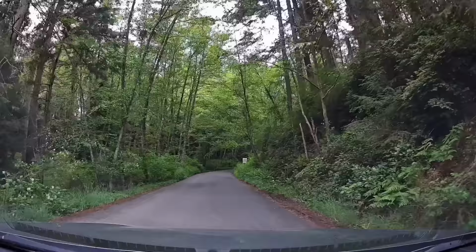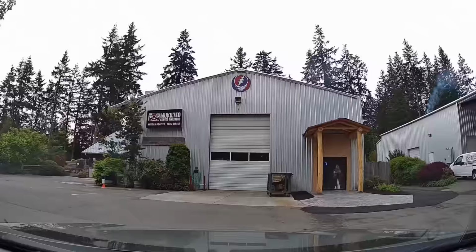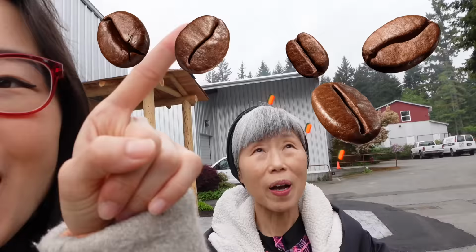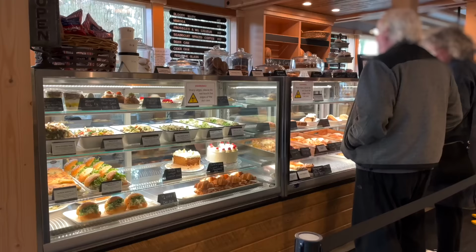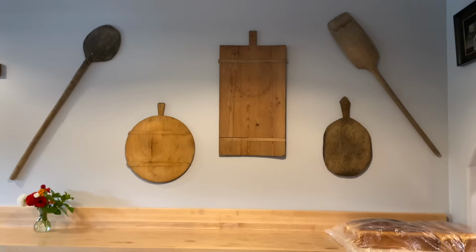First, we seek breakfast and coffee, which takes us through a foresty path. Right as we got out of the car, take a whiff of the air and it smells so roasty. Coffee's in the air. Next to Mukilteo Coffee Roasters is Seabiscuit Bakery. It's open until 2 or until they sell out.